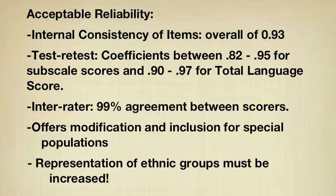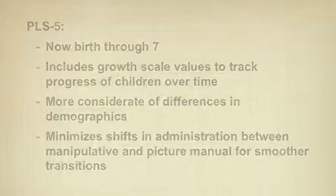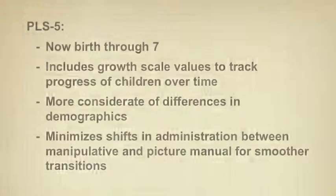Children with developmental delays, hearing or visual impairments, or autism could be tested using criterion reference information. But the representation of ethnic groups must be increased. Diversity in the 2000 PLS-4 census reports ethnic minorities constituted 38% of the sample, but in 2013, the test items must be adapted to accommodate drastic changes in demographics. PLS-5, now featuring birth through 7, includes growth scale values evidence-based to track progress of children over time, more considerate of differences in demographics with the option of Spanish screening test and Spanish language test items to accommodate an influx of bilingual children, minimalizes shifts in administration between manipulative and picture manual for smoother transition.